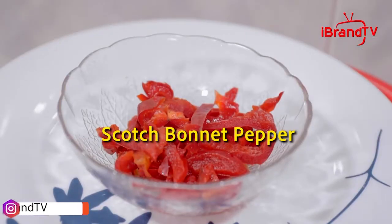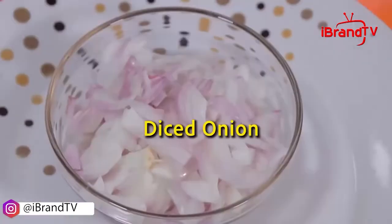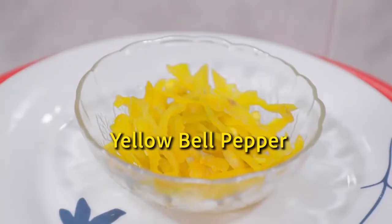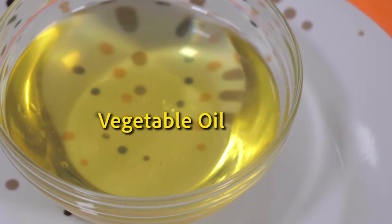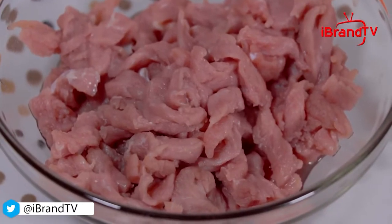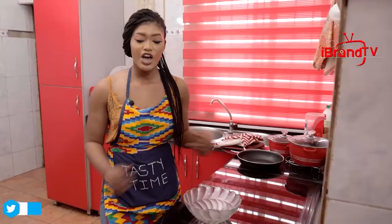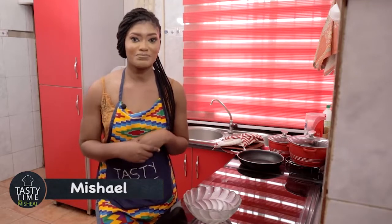Here's my Scotch bonnet pepper, carrot, salt to taste, chili pepper, curry powder, diced onion, some spring onion, red bell pepper, yellow bell pepper, ginger, some seasoning cubes, thyme, my green bell pepper, egg, vegetable oil, my minced garlic, sesame oil, soy sauce, oyster sauce, and of course the star of today, my shredded beef. Okay, so those are my ingredients for this recipe. Let's get into this business.